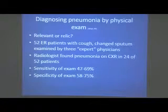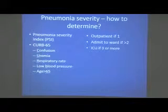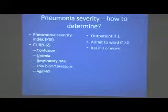And don't rely too much on physical exam. Physical exam is fine if you pick up findings like crackles or bronchial breathing. But this was a study of professors from whom the X-ray findings were hidden. And they found that the professors actually picked up the pneumonia only 50 to 70% of the time. They missed the diagnosis. So always get a chest X-ray before you tell a patient you don't have pneumonia. Then decide how severe it is.